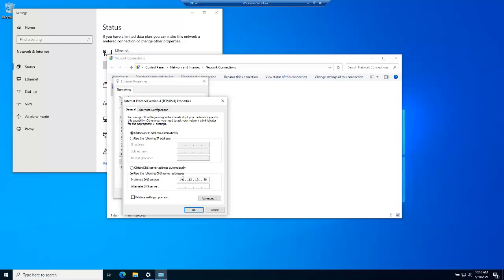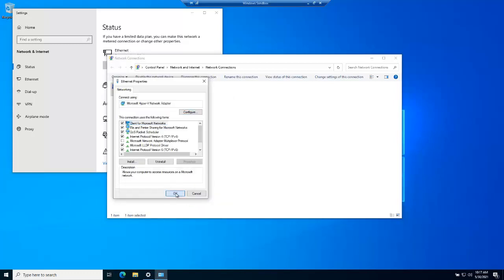Now remember, the only difference between the settings is this last number. And so if I wanted just private settings, I would change that to 10. If I wanted just the protected settings, that would be 20. And in my case, I want to test the family settings, so we're going to go with 30. And your secondary server, 149.112, is going to be the third number will change to 122. So just say OK. We will set that there.